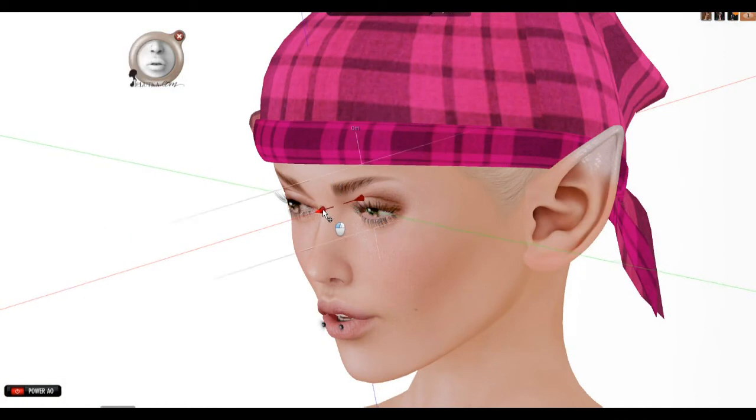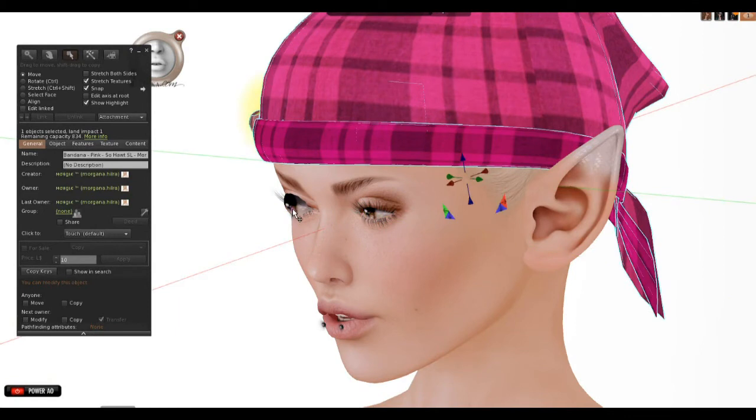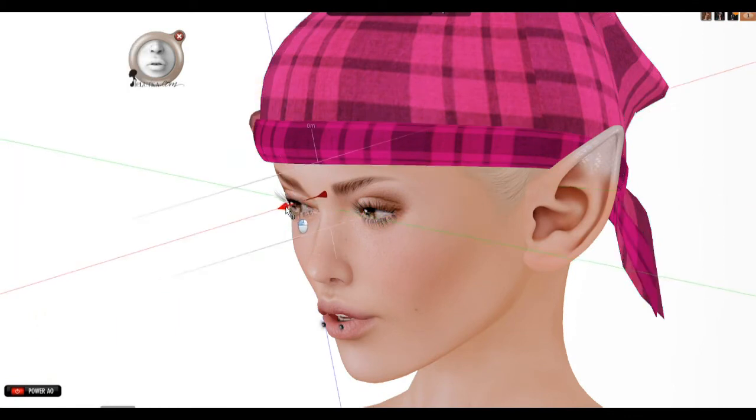Okay, let's scroll out and pop these suckers out. Ooh, wait, what? Oh, I see what's going on. One of you is way out and the other one is not way out. All right, does that look right?